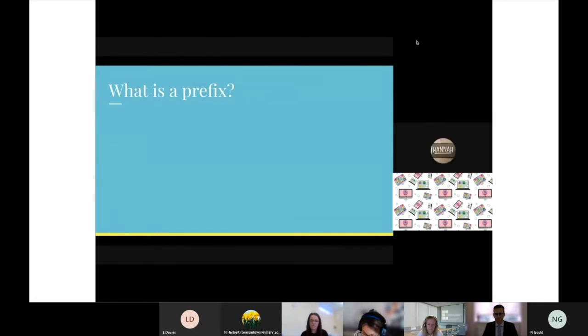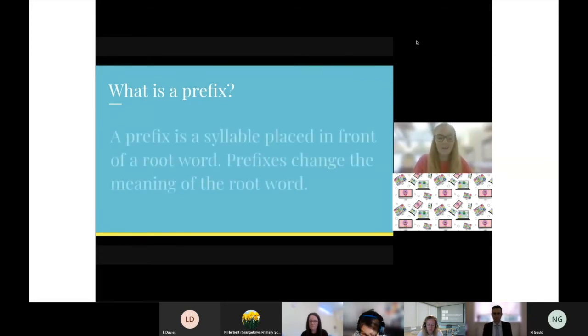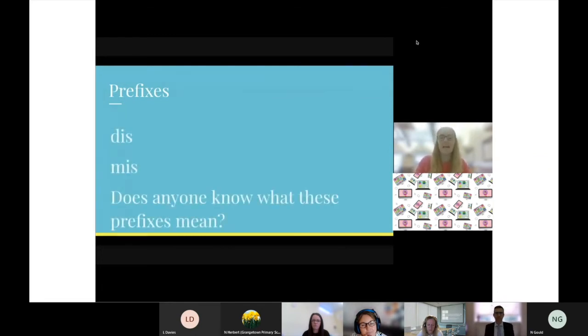A syllable added to the start of a root word. So a prefix, and most of you wrote that in the chat, and I was really impressed, Evie, that you corrected yourself. A prefix is a syllable placed in front of a root word. And a prefix always changes the meaning of the word. So the prefixes that we're looking at today are dis and mis.